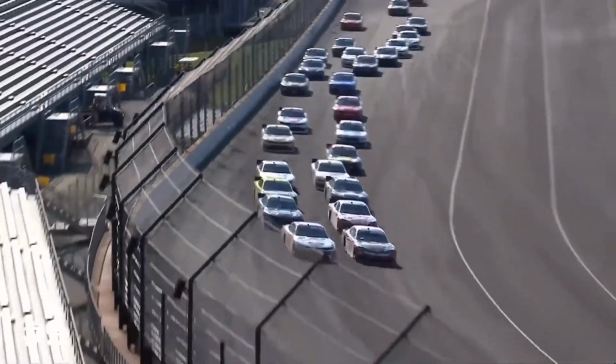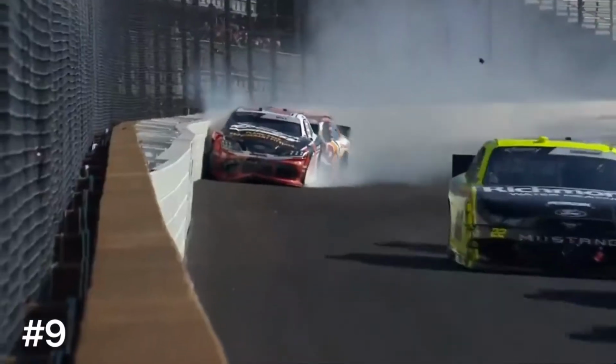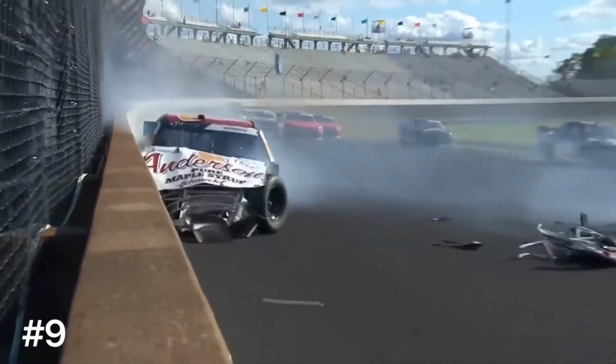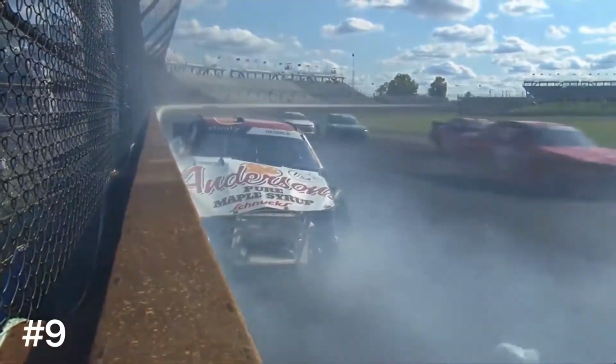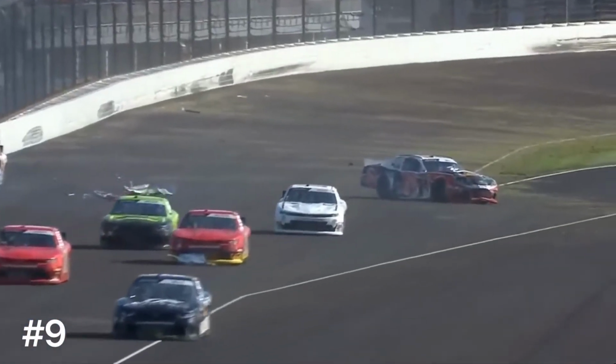It's going to be Reddick that'll get the fender out in front. Side by side into 2. They make contact. Reddick and Bell hard into the outside wall. Everybody races to their inside, and just a sledgehammer shot into the safer barrier as the front 2 crash with 8 laps to go at the Brickyard.